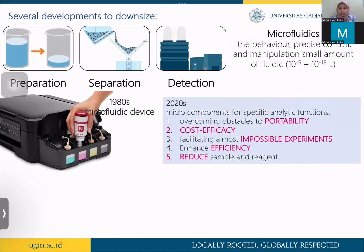And for now, in the 2020s, the materials and microcomponents are used to tailor the technology to specific analytic functions, which can overcome obstacles to portability and also cost efficacy, facilitating almost impossible experiments in the past, and also enhance the efficiency and at the same time reduce the sample and the reagent use.